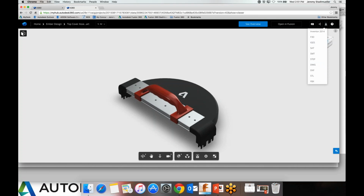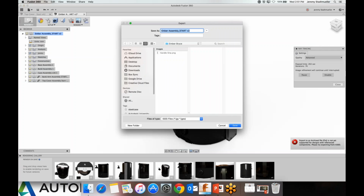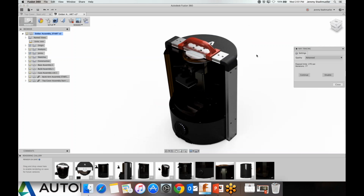So you can do it from there, but you can also do it from the Fusion interface. Export IGES, STEP, SAT, that kind of stuff. So that's the answer for that. Pause here. Other questions?